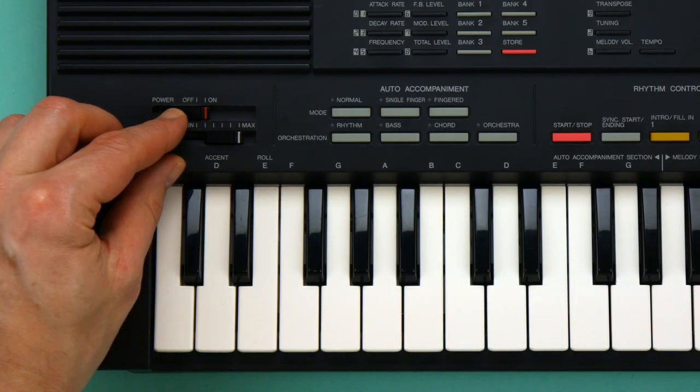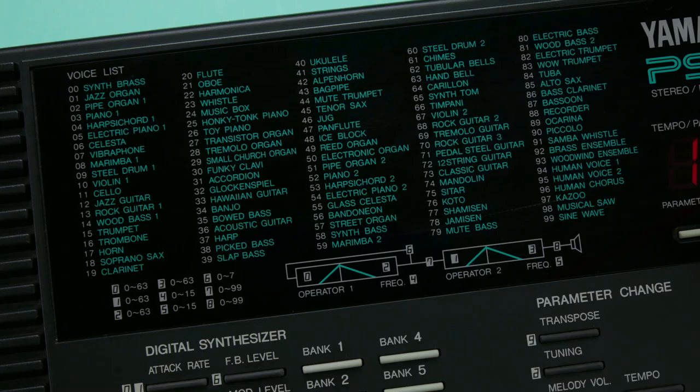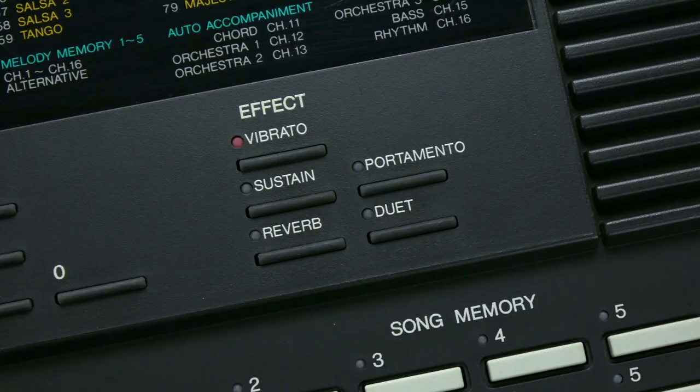Let's start without accompaniment in normal mode. We have 100 voices and 5 effects. Vibrato, sustain, reverb, which is actually another sustain, but shorter and quieter. Portamento, pretty rare among PSS keyboards. And duet, which generates a second voice to your manual performance. It doesn't work in normal mode.